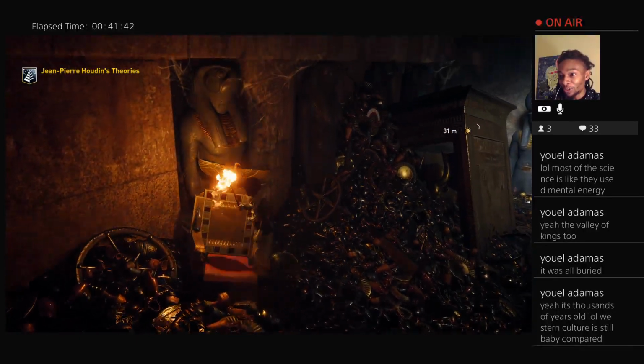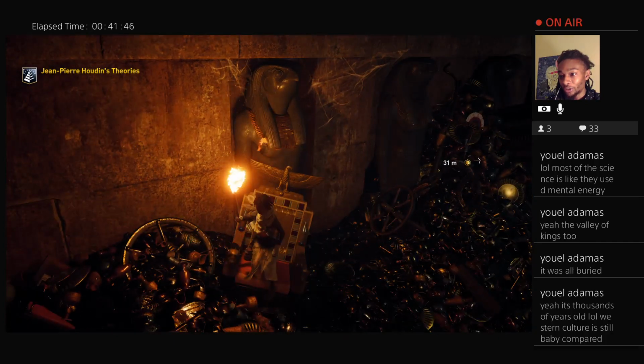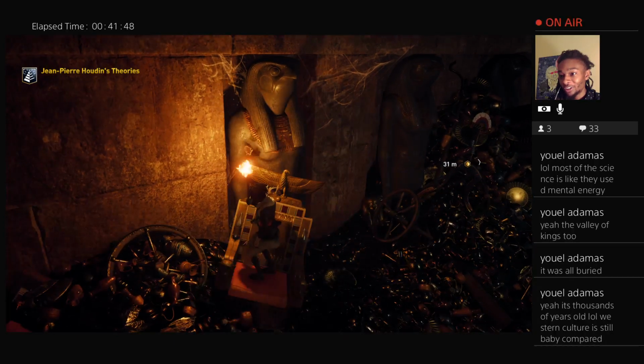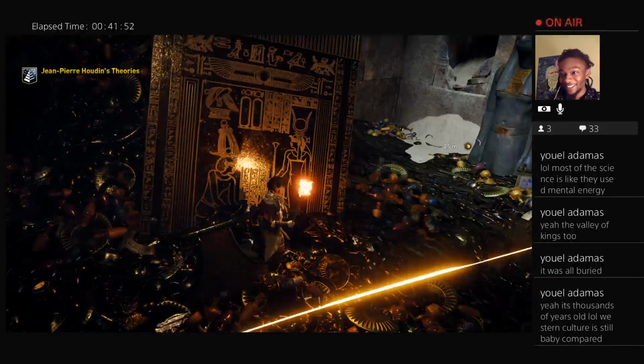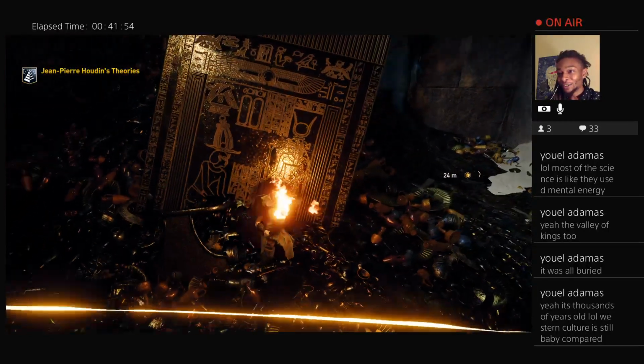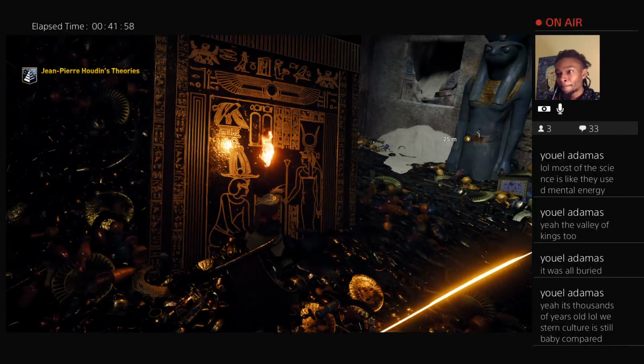Like, is this how we're supposed to be sitting? We're supposed to be sitting on this. Imagine meditating on this all-gold bench. You'd probably start floating. And there goes Isis. I don't know who that is right there.